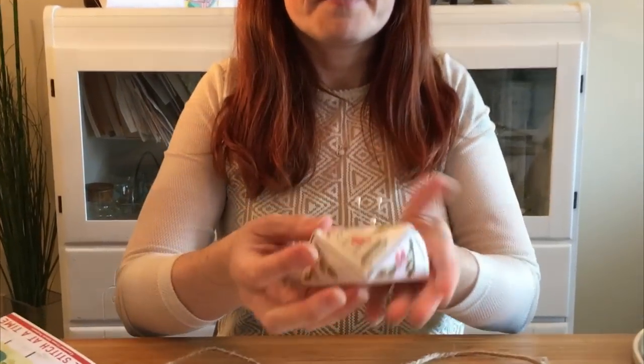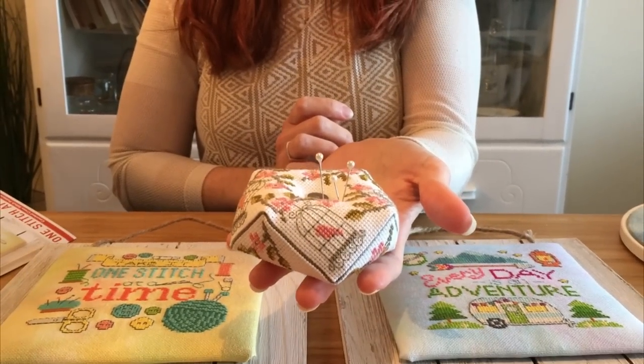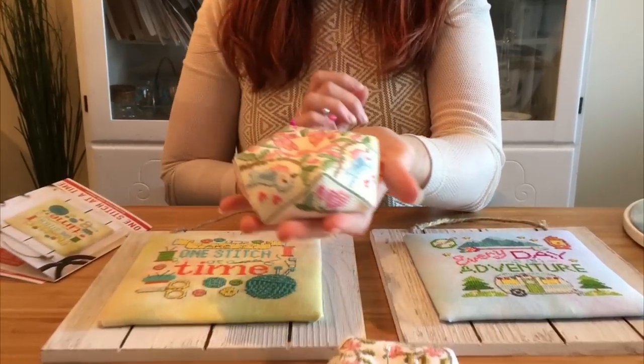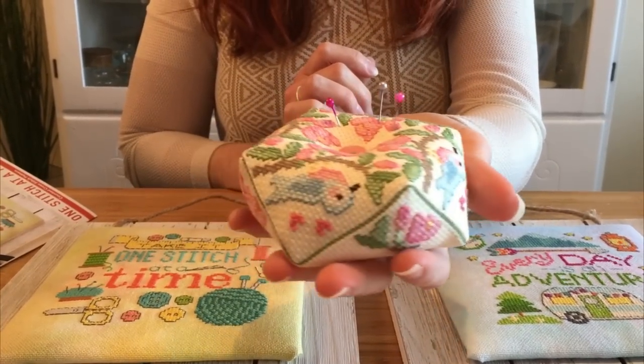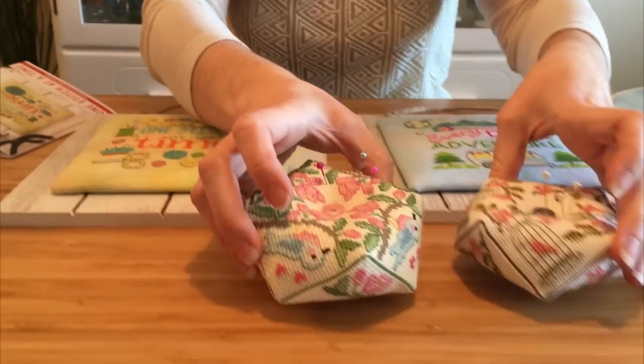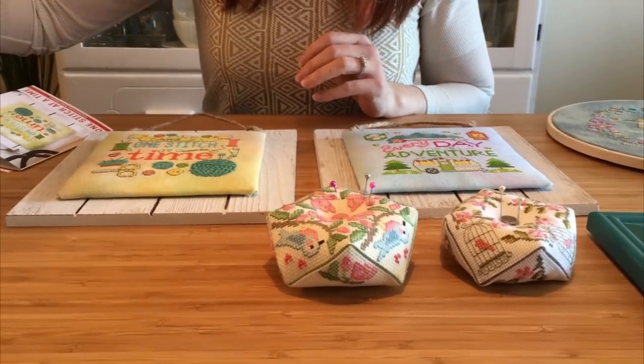So next we can go through the Biscornu, which we have a 2018 Biscornu of the Month Club, and I'll just show you these quickly. This is the January one. I call it the Birdcage Biscornu. The February one is the Bluebird Biscornu. They're all pretty flowers and birds. They're not totally related, but they're all sort of thematically related.